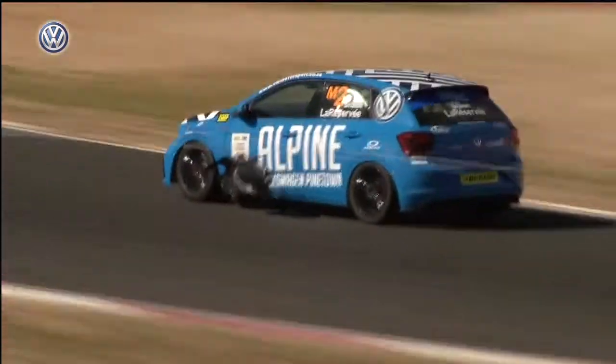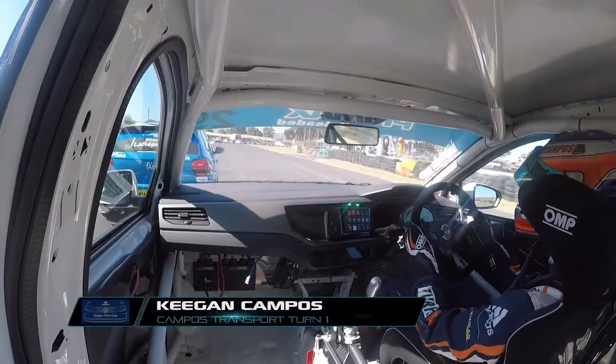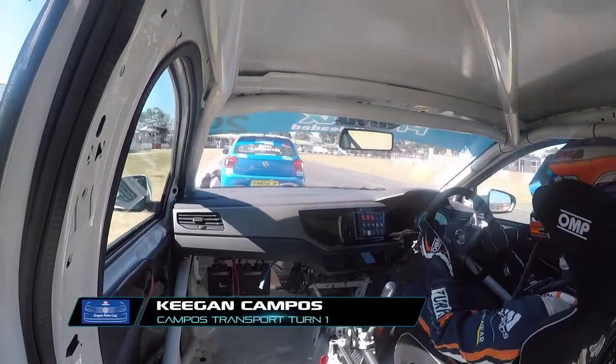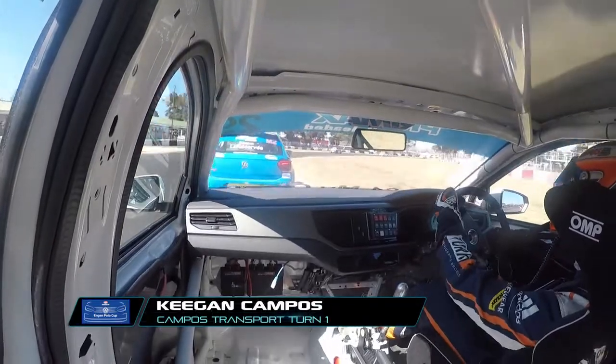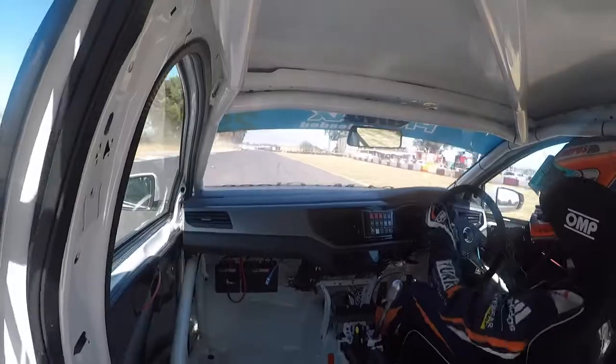Speaking of problems, looks like Sean Lorezave's got some problems of his own. He's gone a little bit wayward and gone into the side of somebody. Here comes Keegan looking for a way through. You can see the bodywork on the side of that car. I don't think it's his, but it's definitely affecting the ability of the car, and Campos is going to capitalize.